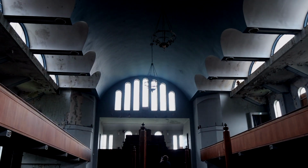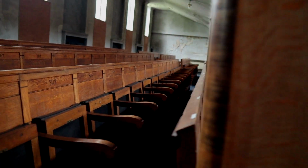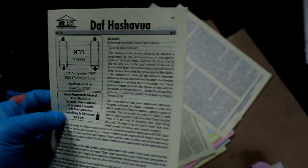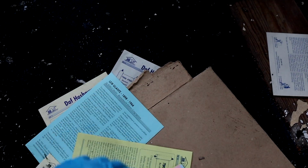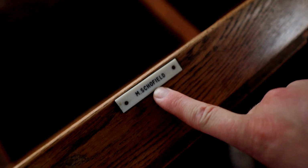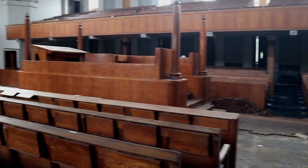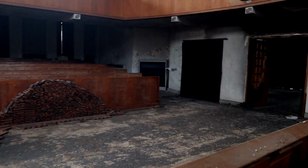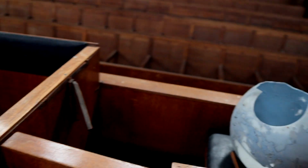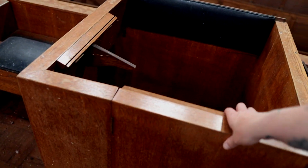Oh wow, look at that window there. That's amazing. Oh look, Michael Schofield. It's like a big courtroom, isn't it? What are these for, do you think? Toilets. I think they're toilets.